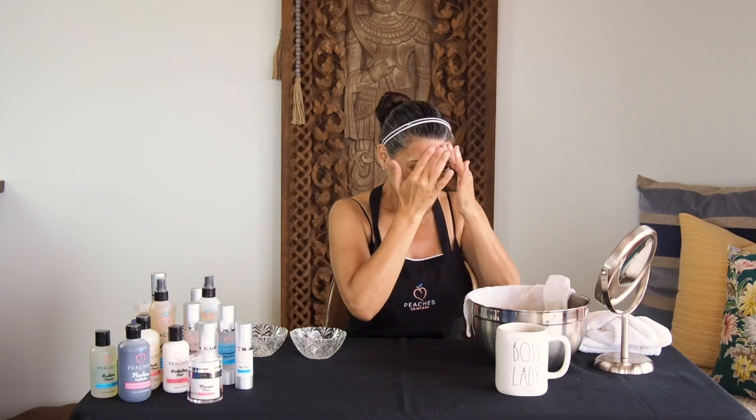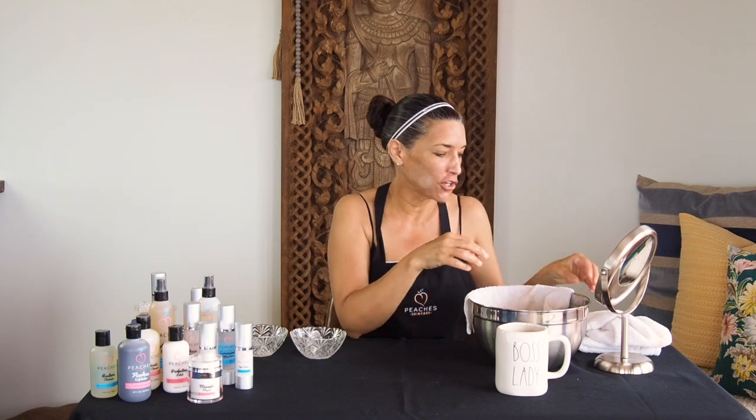Work it around. This is one of my favorite products besides Classic Cleanser, although I love Flawless and Miracle Mask. Work it around, get by your ears, down your neck, your chest. This is where your age shows the most on women and men. Get right up to your hairline. Let it sit for a few minutes. You'll feel it working. It feels really good.